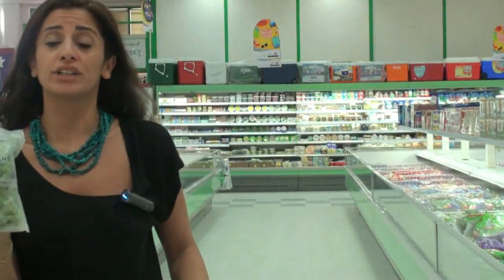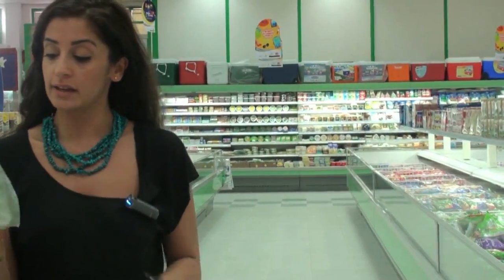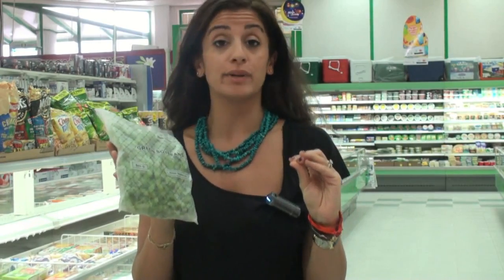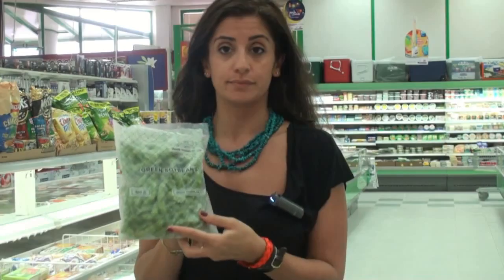Soybeans are a very important addition also to the diet. They are rich in antioxidants, they are very high in good quality proteins, and they are very low on the glycemic index. We have them steamed, either alone or with a little bit of salt or a little bit of light soy sauce, so that we can just nibble on it.